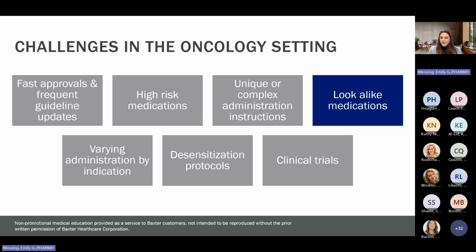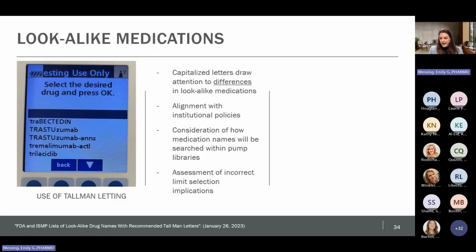Recently, we had a slew of medications that were just approved that started with the letter Z, which is something relatively unique, I would say. There weren't many other anti-cancer drugs that were starting with Z, and there were about 4 or 5 that were brought to market within a few months' time frame. And so this was something that our team had a lot of discussions about, and I want to walk you through the way that we've thought about approaching these to prevent administration errors with these meds.